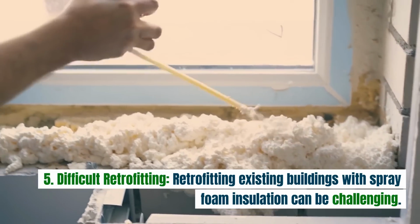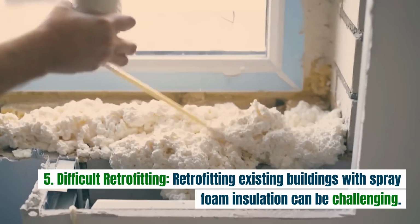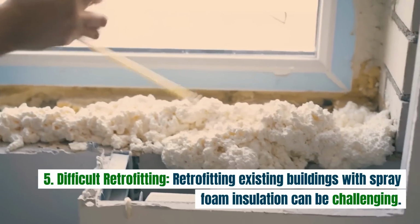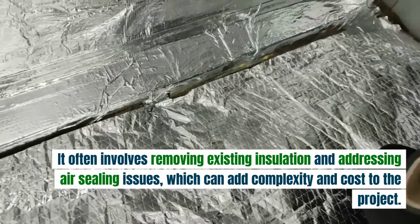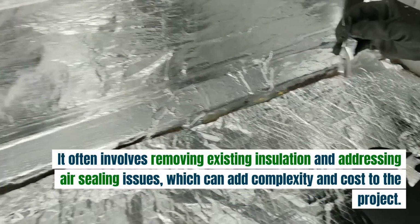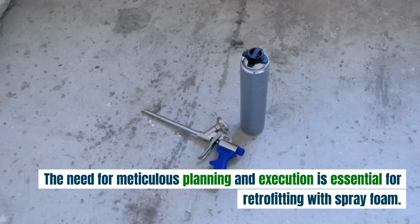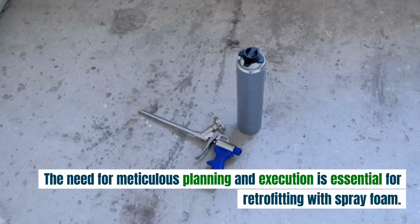5. Difficult retrofitting. Retrofitting existing buildings with spray foam insulation can be challenging. It often involves removing existing insulation and addressing air sealing issues, which can add complexity and cost to the project. The need for meticulous planning and execution is essential for retrofitting with spray foam.